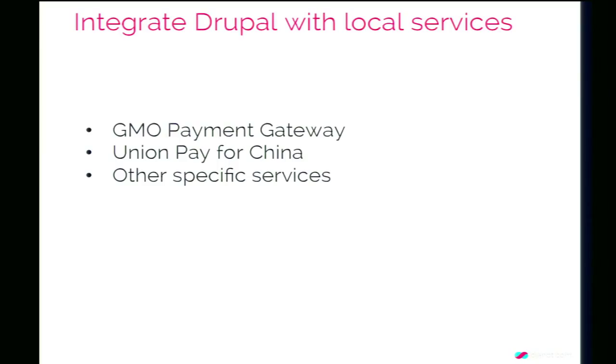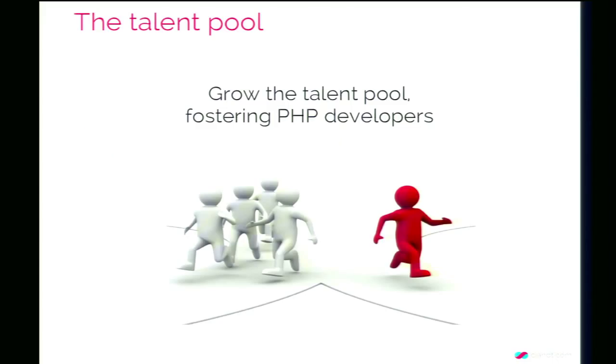So we can think about other things. It doesn't have to be commerce. It can be post office or postal service, anything that would be one less barrier to justify not going to Drupal. Talent pool, we suffer that across the world. Dries mentioned that a few times in his keynote. I think we're getting better around the world, but still in China and in Japan.